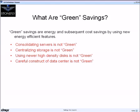The net, again, though, is if you centralize your storage and you relieve the old products that you were using, you are going to save money. But again, not within strict concepts and definition of green. Using newer, higher density disks, you're doing more with less. The newer drives are more energy efficient. But again, the goal was performance and increased density of drives. So it's careful to understand what is truly green and what's not, and what gets a green sticker and what doesn't get a green sticker.